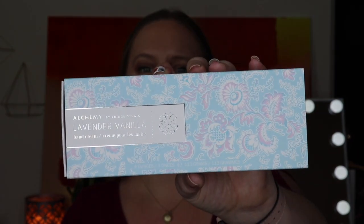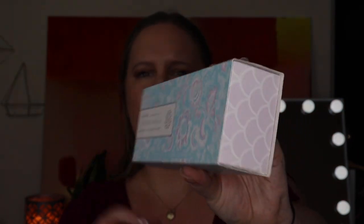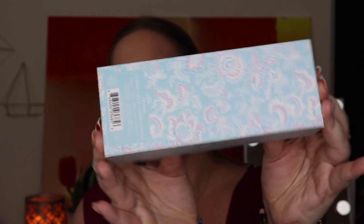We have one more item, and look how beautiful the packaging is. This is Alchemy by Fringe Studio Lavender Vanilla Hand Cream. I've been using so much hand cream lately because, you know, always washing my hands. Even though I never really leave my house, I still wash my hands.